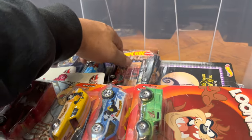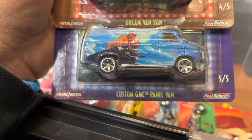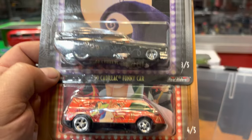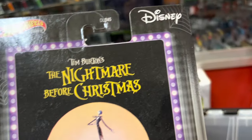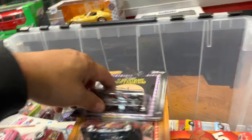Oh. All right. More goodies here. I thought I was supposed to put everything here. Custom GMC panel van, dream van, and 59 Cadillac funny car. Hey, Christmas is coming. Nightmare Before Christmas. I like that one. Let's see. I think I'm going to start putting it here so I don't have to make a mess.